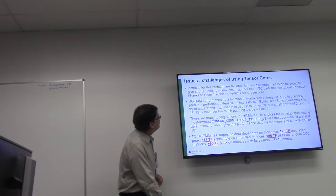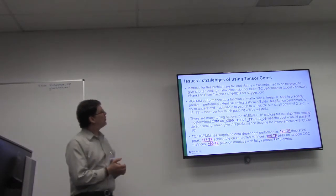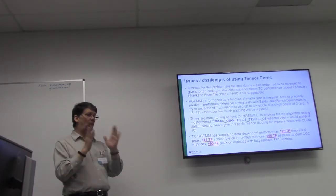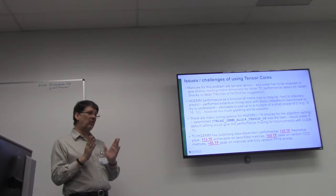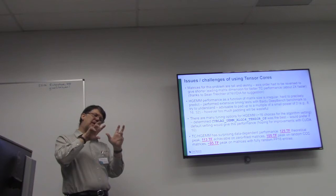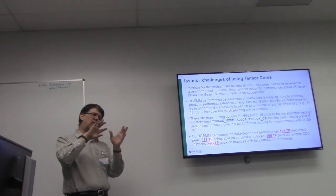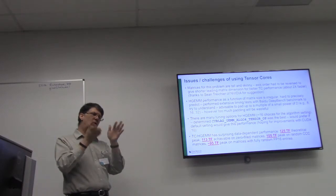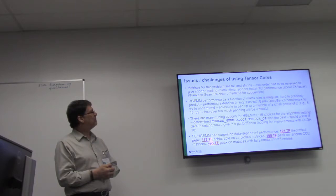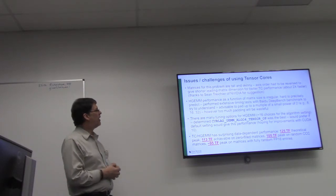Some issues with using the tensor cores. One issue was that the actual problem has tall, skinny matrices. So someone at NVIDIA suggested that to get higher performance, we store it with the axes transposed so that the shorter axes were closer together in memory, which was stride 1, and this roughly doubled performance.